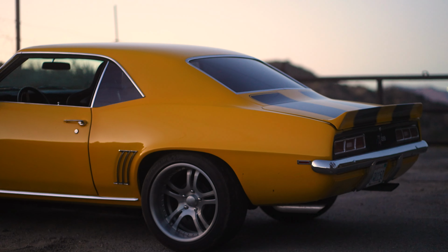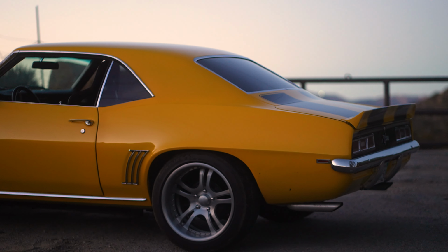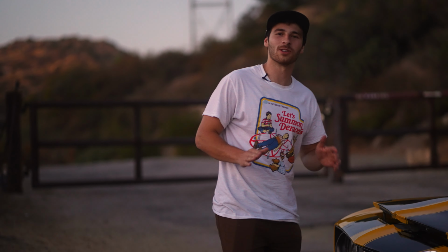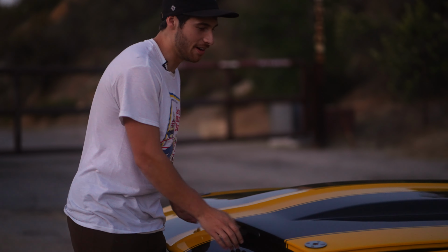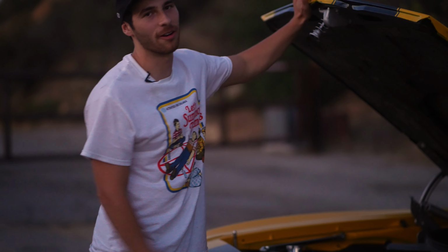a little bit different. I've always loved the badass muscle car era, and for me, the best time was in the 60s for multiple reasons. Now this car is what's called a resto mod, and what that means is it has the original body, but underneath, the parts are more modern.